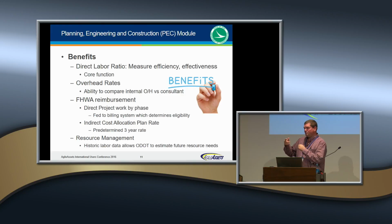So again, using those direct and indirect flags, we're able to accomplish that and create an overhead rate by year and apply that to any other direct costs and project costs that we have. I mentioned before, FHWA reimbursement. That phase work, we can immediately run reports out of here and determine what phase it is. And actually, what we do is feed this to our capital system, so we're feeding back all of the project work to our capital system.